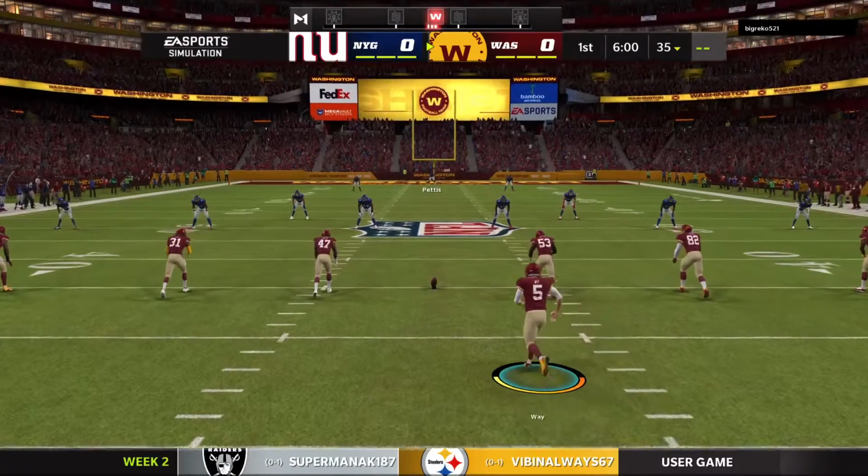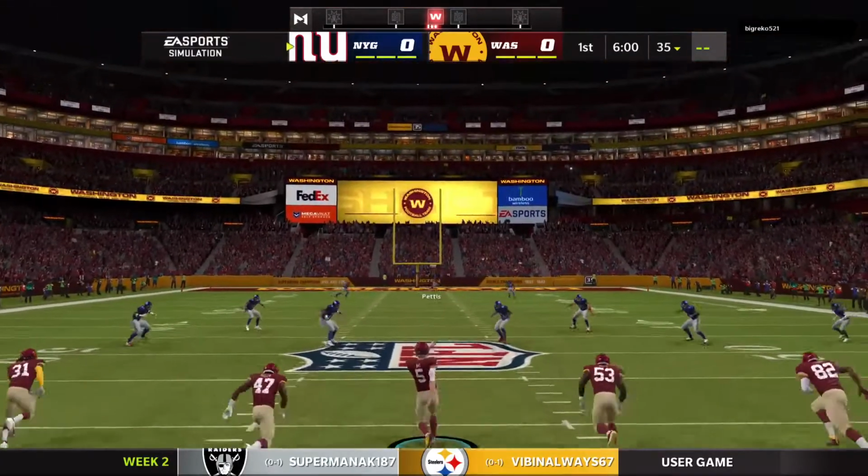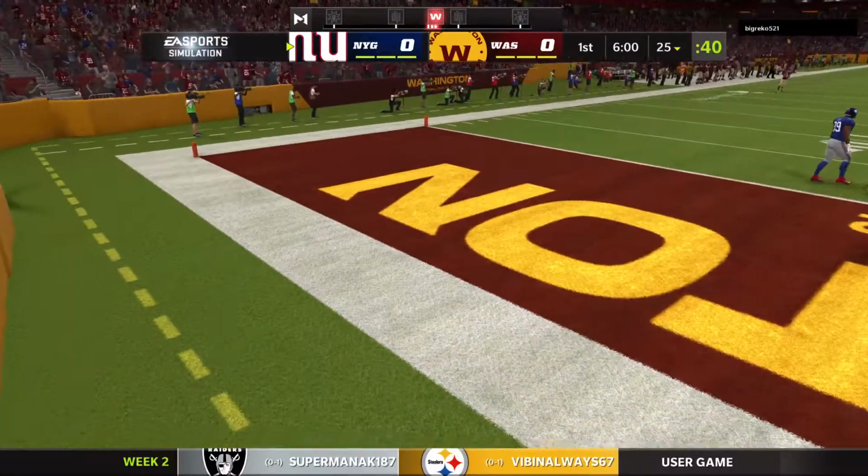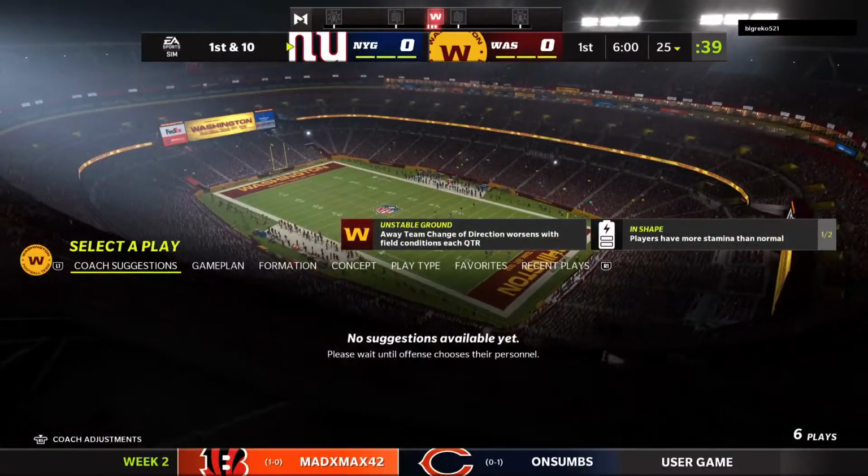The final weekend of the summer. Hope you're enjoying it wherever you are as we are off and running on EA Sports. And that'll carry over the back line of the end zone for a touchback.